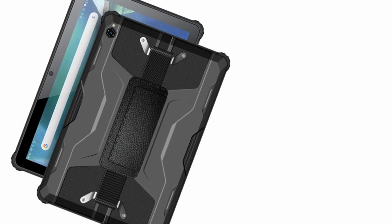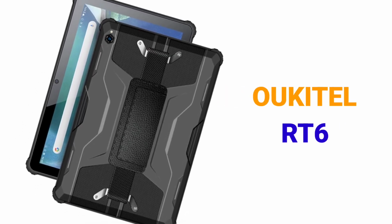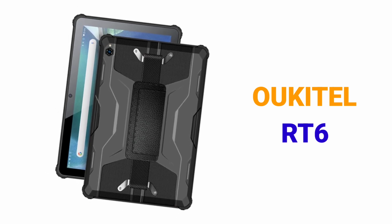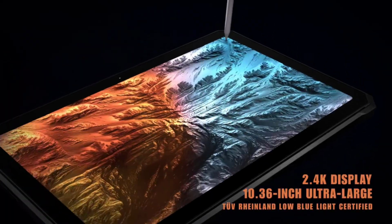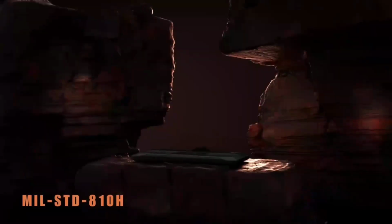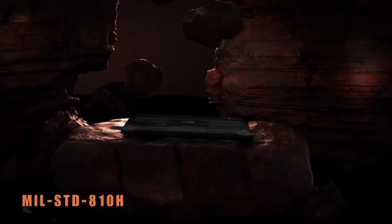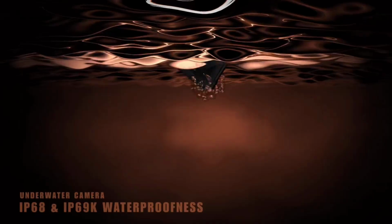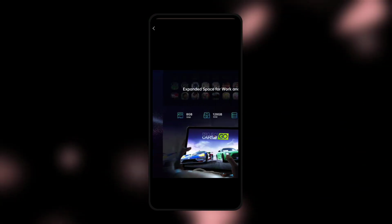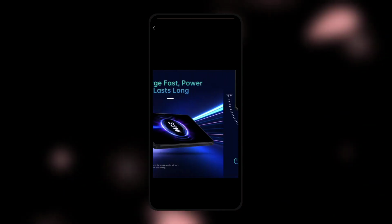Hey guys, so this is the Oukitel RT6, which is expected to succeed the RT5. The tablet hasn't been announced by Oukitel yet, but it's coming very soon. So what I'm going to do in this video is share the top features of this tablet, some of the features that were reviewed actually, because many specs of this tablet are still not reviewed, but the ones that are out, I will share with you guys in this video.